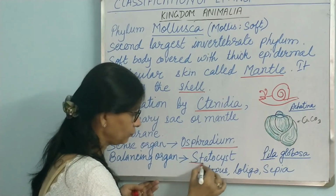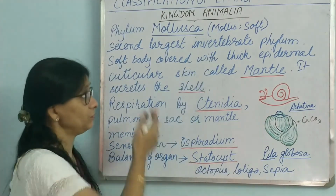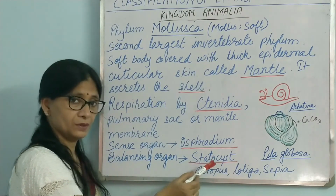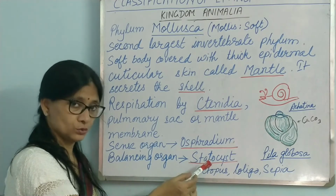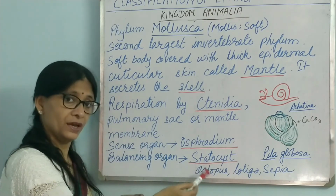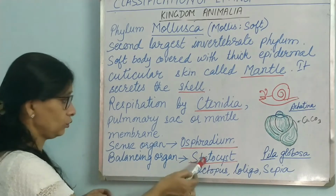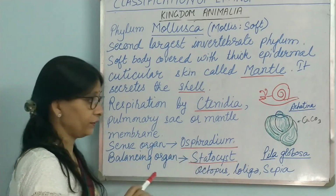So statocyst they have as balancing organ. So these are the special features of Mollusca. And statocyst, you would know perhaps, it is present in humans also. In ear we have statocyst. Here also that is helped in balancing organ only. So statocyst is present in Mollusca also and is used as balancing organ.